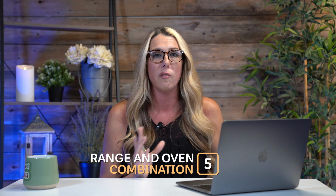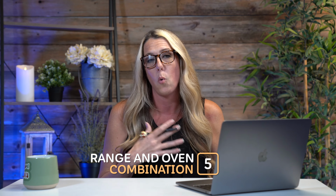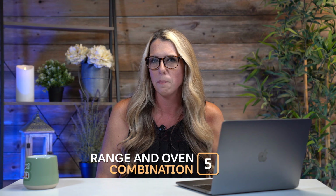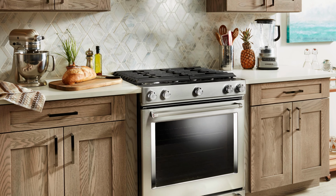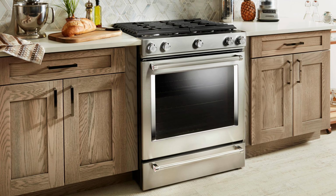And then the other one I want to talk about is the range oven combination. A long time ago, most people had wall ovens and it took up quite a large amount of space in the kitchen. But right now, the best option and what people are going with most of the time is the range oven slide-in combination, completely eliminating the wall ovens, which allows for extra space for cabinetry.